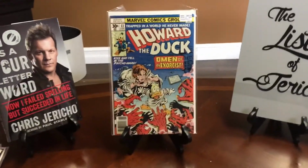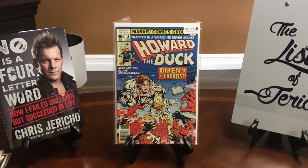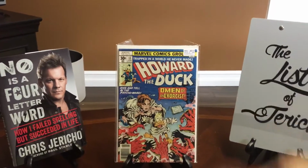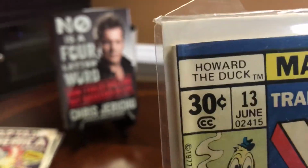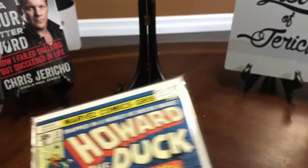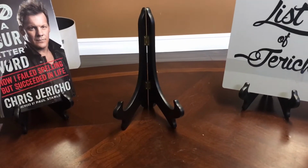When I got it on eBay, it was like 20 bucks or best offer, and I offered $13, and he accepted it right away. So it is not $60 like the price tag says. I paid $13 for it, and I felt like I got a pretty good deal on it, especially with the kind of shape it is. There is a little bit of rolling up here, but nothing too significant. Pretty nice book all around, and it came bag and boarded, so there we go.